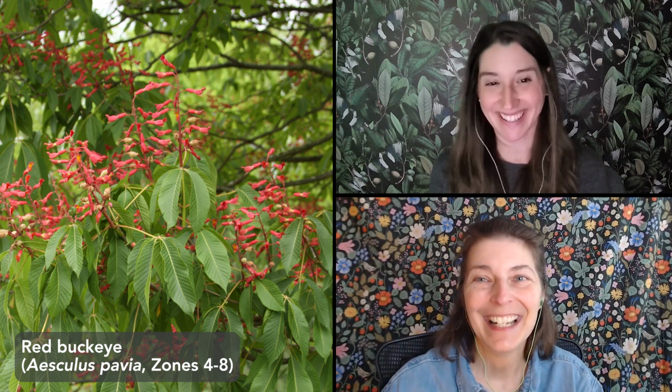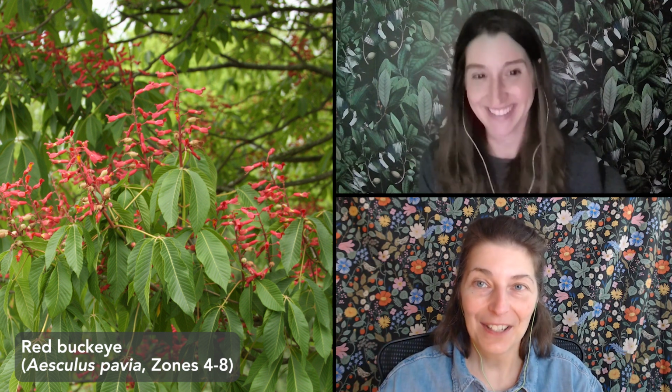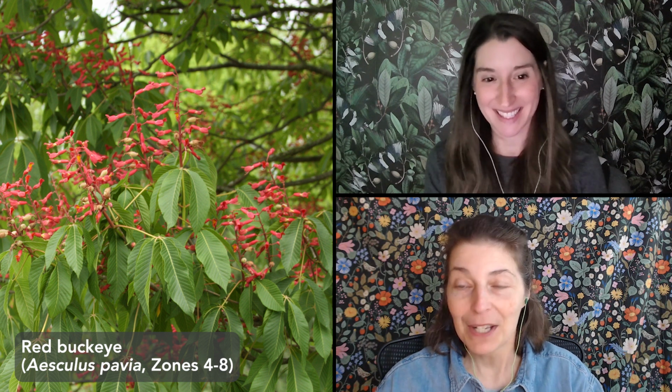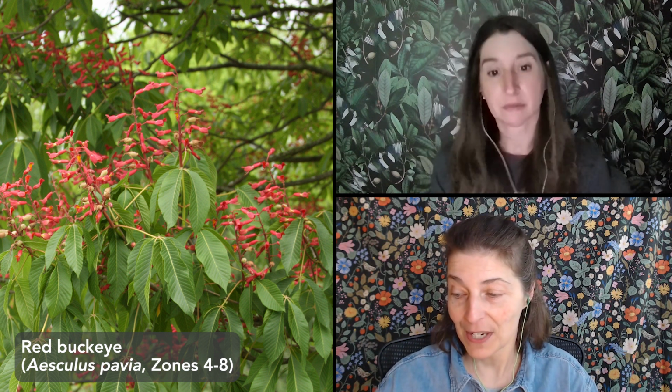Nice. That's good. We brought it in a little closer for a little more protection. Yes, and the deer left it alone. And I did get flowers this year, so that's good. Nice. My 2-year-old plant is a little bit taller than me, so it's about 6 feet tall.